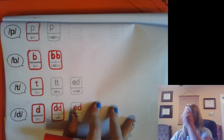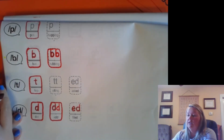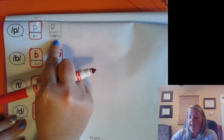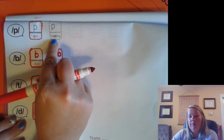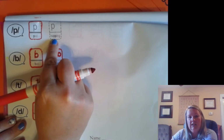All right, so today we're going to start working in some code, when we have two of our consonant letters doubled up for the spelling. Not always are they doubled, but there are often times that they are in the middle of a word and sometimes at the end of a word. So we're going to double that consonant when it's a short vowel sound.